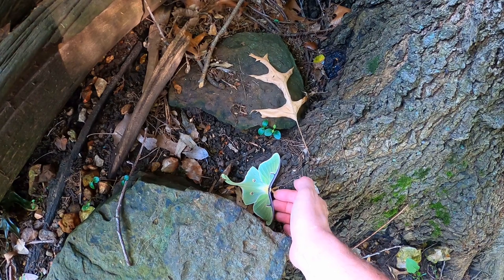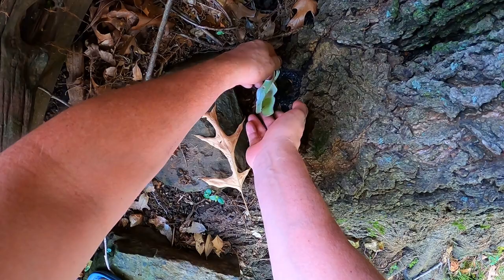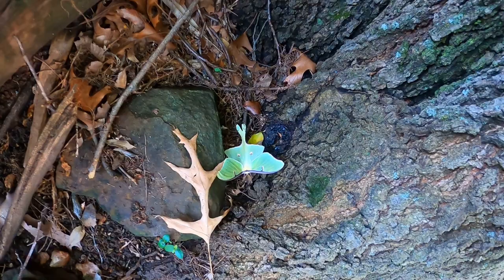Come on, dude, I just want you to get back on the tree. Come on. You can do it. You can do it. I'll just leave it alone. That didn't work too well.